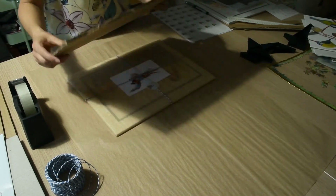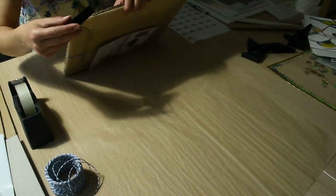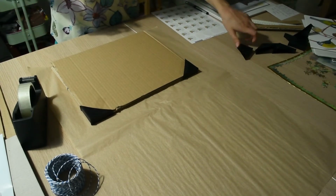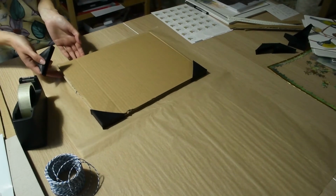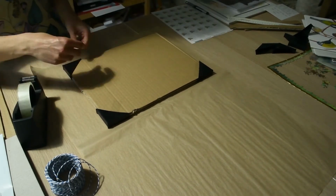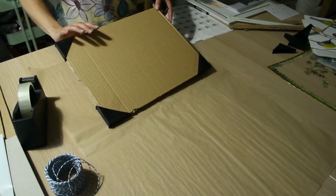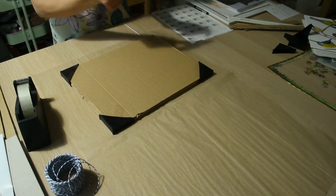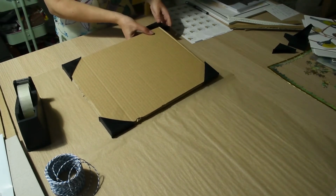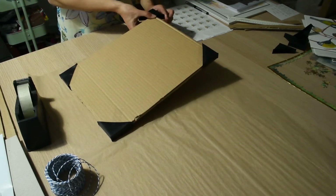Okay, so this is just a piece of corrugated cardboard, and I've got these corner protectors, for the corners that are most likely to get damaged when you send prints and art and other originals. I'm trying to be as eco-friendly as possible with the packaging, but these are plastic, which I wanted to avoid, but I just couldn't find any that weren't made of plastic or any that were recycled. These were the only options.